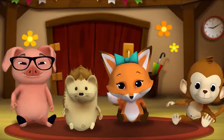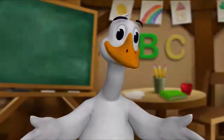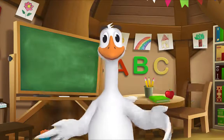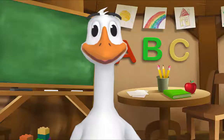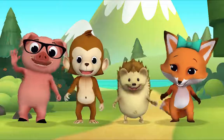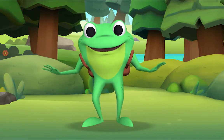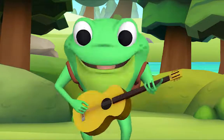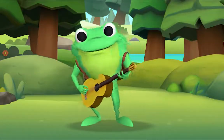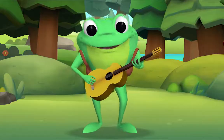Thank you, Mr. Goose, thank you for reading with me. Kids, it's time for a sing-along with Mr. Frog. Yay! Remember to say hello when you see him. Hello, kids! Hello, Mr. Frog! I'm going to teach you a song called Twinkle, Twinkle, Little Star. And look what I have in my backpack. A guitar! I'll sing the song first, then you sing along with me. Okay, let's begin.